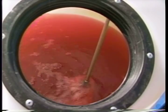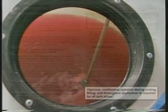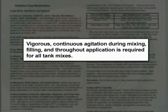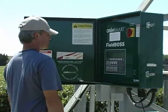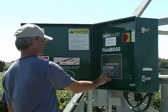You will want to look at other characteristics of the chemical as well. For example, does the chemical need mechanical agitation to ensure that it remains in suspension? You have to be willing to monitor the chemigation event carefully so the chemical is applied correctly and safely.